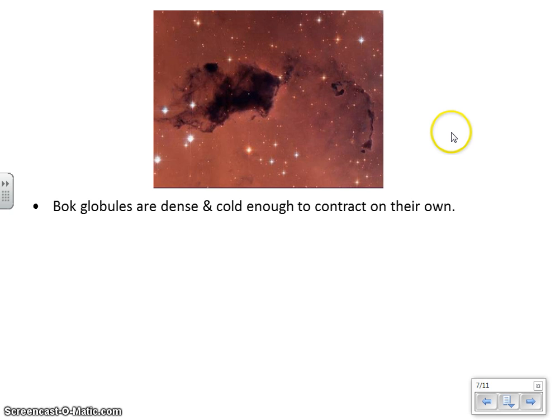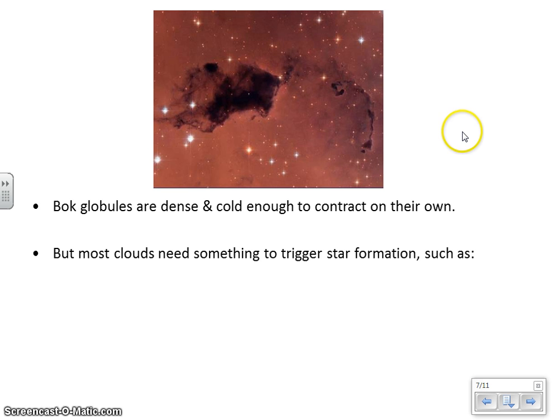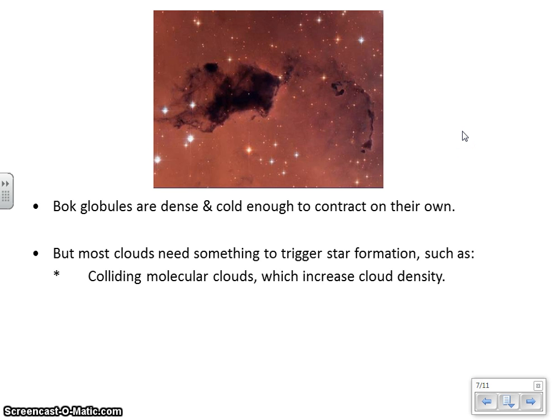Most parts of a cloud need something to trigger star formation, such as colliding molecular clouds. If you have molecular clouds that are moving into one another, you can think of this as sort of like two marching bands marching through each other on a football field from one end of the field to the other, marching at each other, and then as they superimpose each other, suddenly they're twice as dense as they were before. In the case of a cloud, that means that the gravity would be greater because of the higher density, and it would start to pull material together.